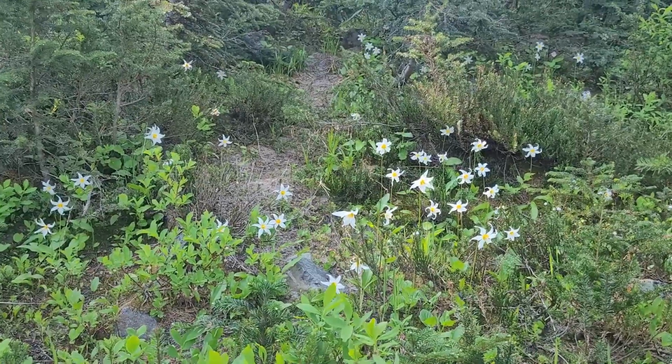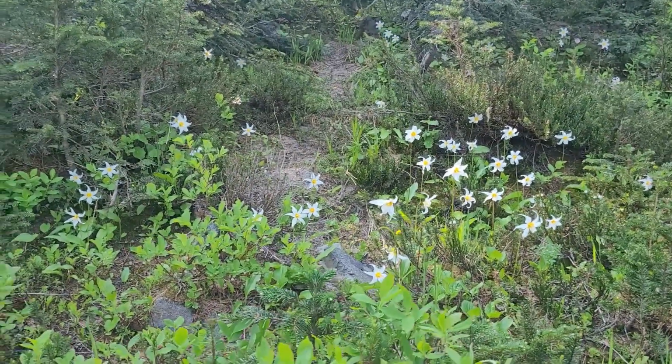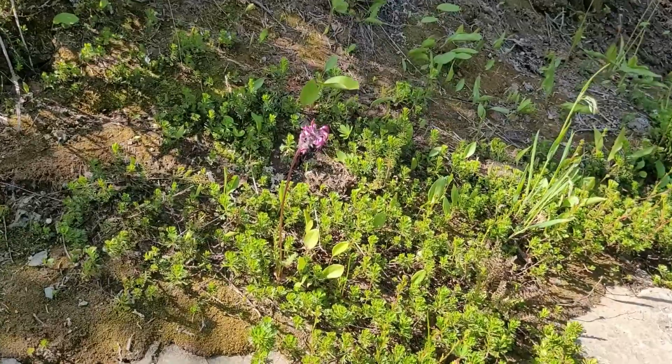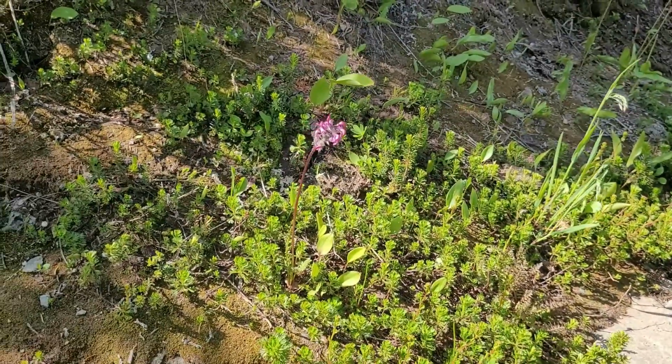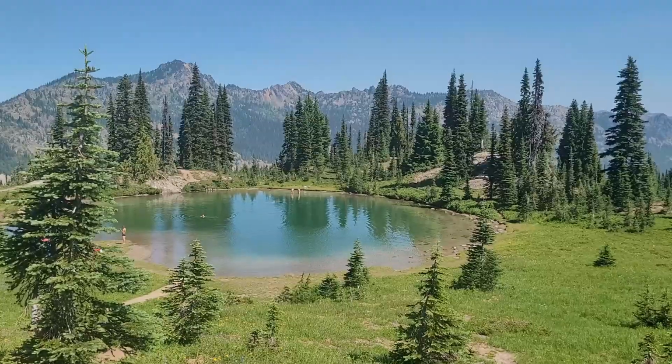Okay, so we have a nice little batch of avalanche lily here. It's nice and close up. Okay, we have here this is the bird's beak lousewort, the purple flower here.